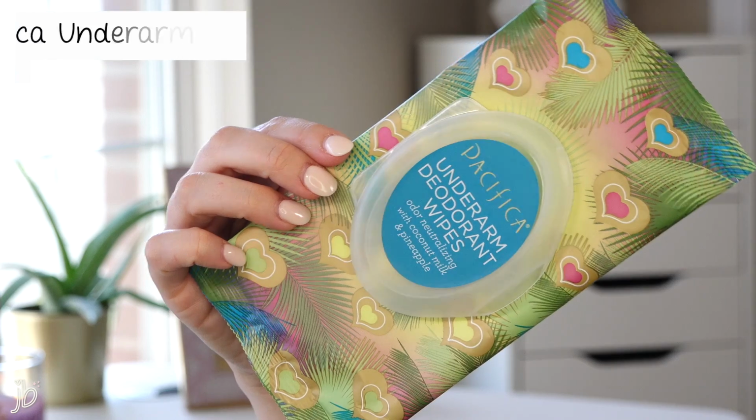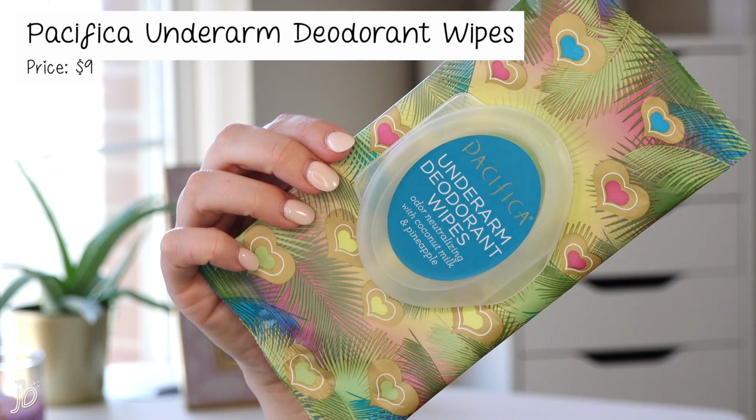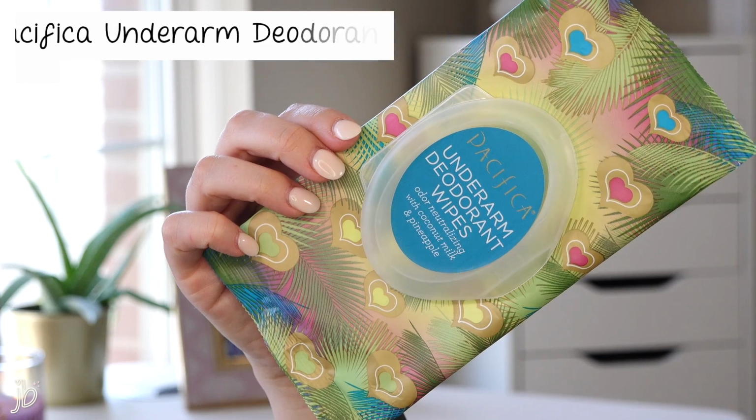The Pacifica, I mentioned this earlier, using some underarm wipes. The Pacifica brand are my favorite. These are sold at Target. That's where I get them anyway, and it's their underarm deodorant wipes. This is the coconut milk and pineapple. I also have one that's, what's the scent? I thought it was coconut as well. And then I think they maybe have one more scent, like a third scent. I like them all, to be honest, but I think they have packs of 10 and packs of like 30. So you could always buy a smaller pack, try it out.